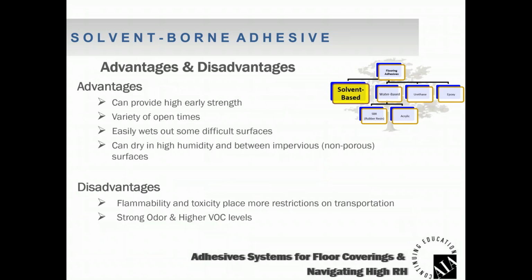Some of the advantages of solvent-borne adhesives: some of these can provide very high early strength. I'm aware of a solvent-borne carpet adhesive for outside, and the solvents that are used flash off so quickly that the carpet could be put into service in about 2 hours. You could get rain on it within 2 hours. That's one of the advantages of a solvent-borne adhesive.